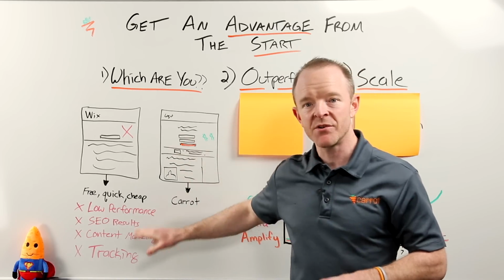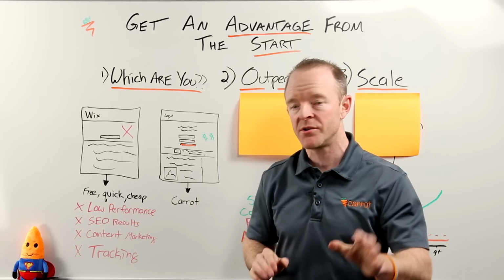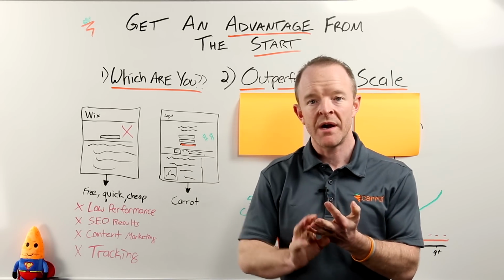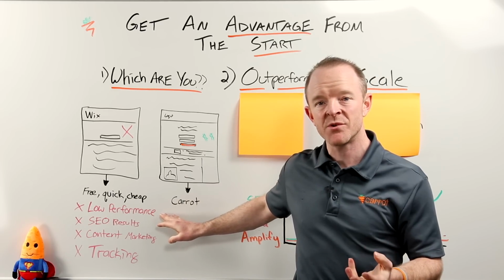So there's a few things that your Wix, Weebly, Squarespace, even GoDaddy, or even a custom-set-up WordPress site aren't going to do for you. They're going to be low performance, okay? They usually load really slow. Google wants to see a quick, fast-loading website. They're not set up to convert a visitor into a lead at a high rate.